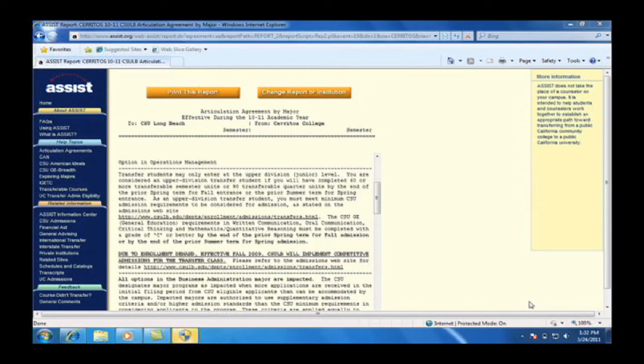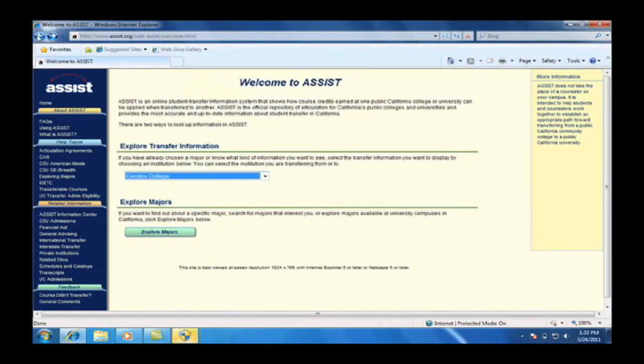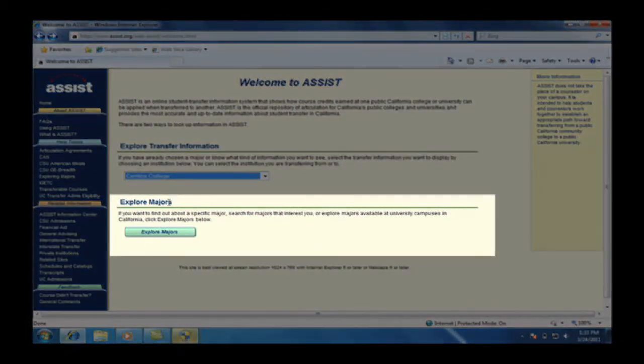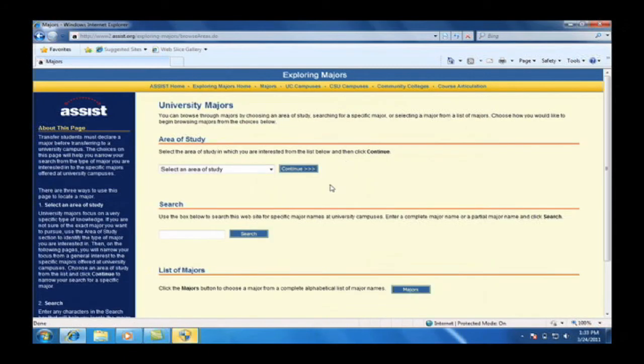To take a look at this feature in Assist, you can go to the top left-hand corner and hit the back button 3 times to return to the Welcome to Assist home screen. Then you can go down to the bottom of the page under the heading that says Explore Majors and click on the Explore Majors tab. That will take you to a screen that says Exploring Majors at the top. You can click on the Majors tab, and that will take you to the 3 different ways that you can use this feature. I'm only going to be talking about 2 of the ways in this portion of the program.